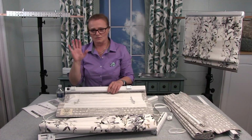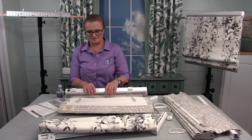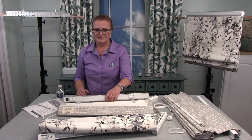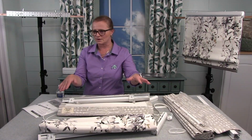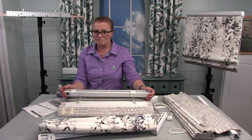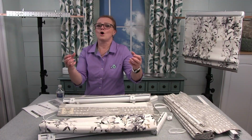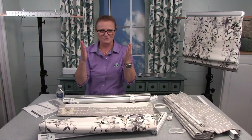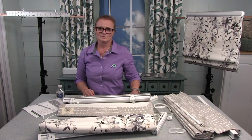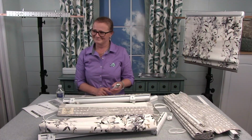This backs up my point about why it's important to know the weight of the shade. Some people have asked me, why don't you just overestimate and put in an extra spring to make sure it works? Because if you use more spring power than you need, the shade may not lower, because the spring is so strong you cannot pull it down. So we need just the right amount of spring power. You can't overkill it.